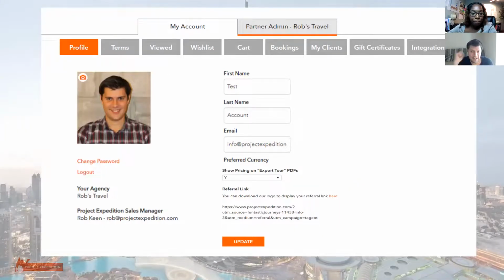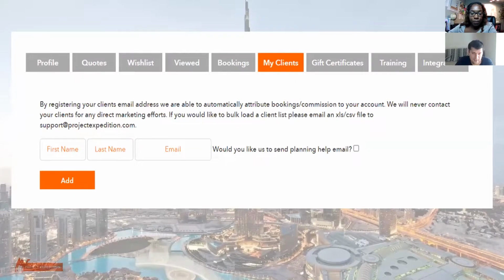And that's all going to be done within the account area that we're looking at here. So I know I've looked at the account area throughout this presentation, but this is kind of an overview of all the tabs: profile, wish list, cart, bookings, etc. I've shown you some of the tabs. So I'm going to dive into the My Clients section. And from My Clients, this is where you can register new clients. And this My Client registration tool is another way you can make sure you earn commission. So you know I showed you how to send referral links to clients that then track back to you? With this tool, you upload an email address and then that's the link back to you. And you can upload as many emails as you like. You can even bulk load if you send us an Excel file.